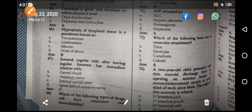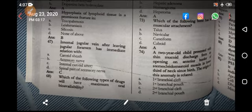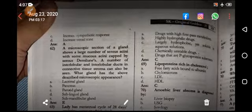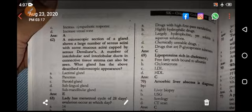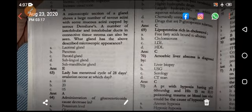Hyperplasia of lymphoid tissue in leishmaniasis, that's why it presents with the hepatosplenomegaly and lymphadenopathy. Internal jugular vein after leaving jugular foramen has immediate relation with internal carotid artery. Which of the following type of drug will have maximum oral bioavailability? Large, hydrophobic yet soluble in aqueous solution. So that has maximum bioavailability. Lipoprotein rich in cholesterol is LDL.